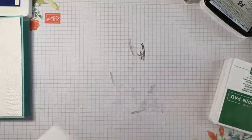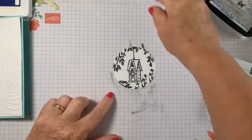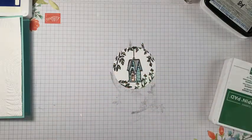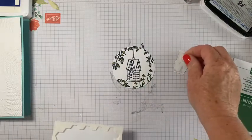Right, let's pop this in. So we've done all the little fiddly bits, and I'm going to pop that one on there so we don't have to colour that one in because I've already made it. Just pop a sticky foam pad, or three, two I think, on the back.